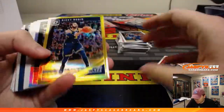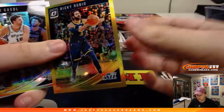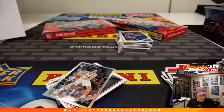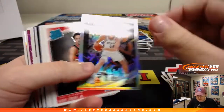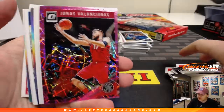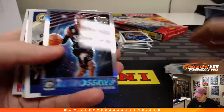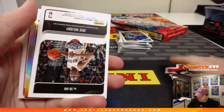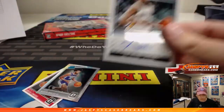Sean Kemp. We got a gold Ricky Rubio, 1 out of 10. I would sing a rap song with Ricky Rubio in the lyrics, but I don't think it's safe for work. Utah Jazz. That is Daisuke. There's Jonas Valanciunas for the Raptors, 45 out of 79. The autograph, is he on the trading block? Drew Holiday. I think they said he's untouchable.